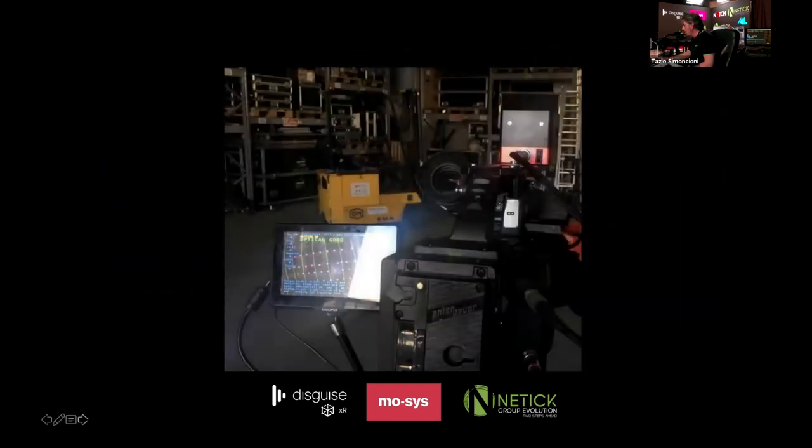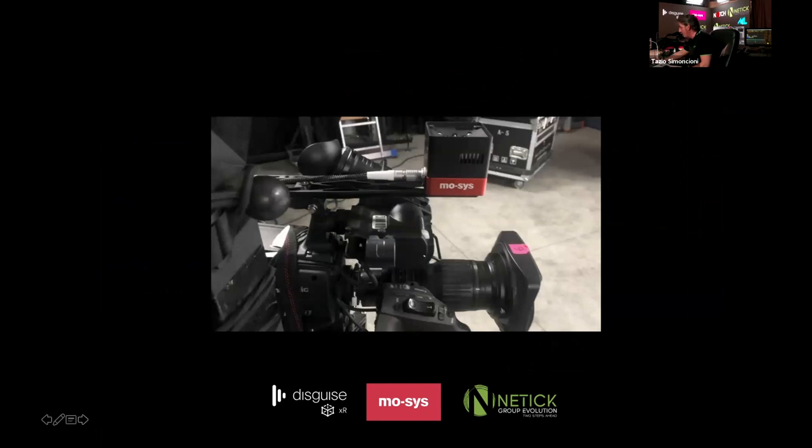So in this photo, you have the Mo-Sys monitor where you can see the locked star here. And we have an optical lock. This means that the camera can identify its position perfectly. Next slide. Here you can see the sensor unit mounted on the crane camera.